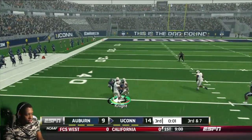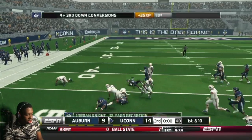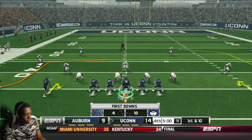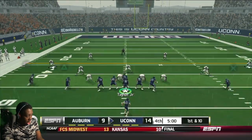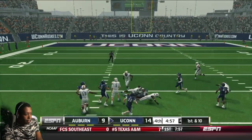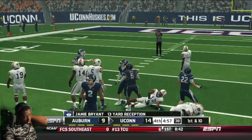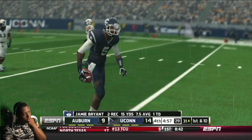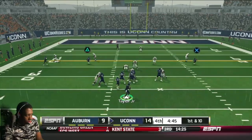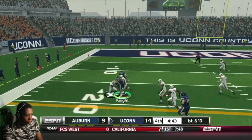Run outside, run outside. Good job. I knew that Auburn's defense was going to give me a run for my money, but I didn't know it was going to be this bad. And down he goes at the 31. Good job. Run outside. He's at the 20.